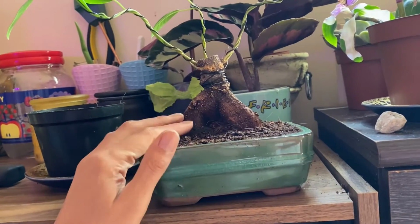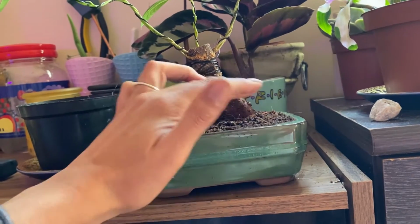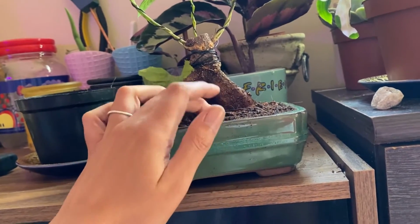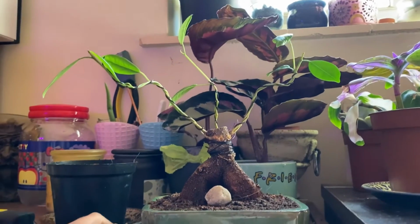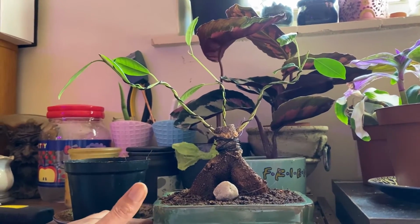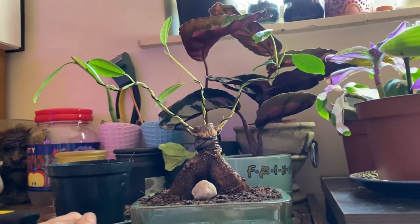I kind of wish I could have still got it down a bit lower. Maybe I can just put some more soil on at some point and raise it up, or maybe get some moss. That might be quite nice, like a little moss mound or something. Put a rock there and a bit of moss. Already looking better. You can't do anything to this plant that makes it look uglier, unless it dies after what I've done. But it was a really ugly plant, and to me, it's looking a lot better. I actually kind of like it.